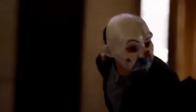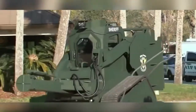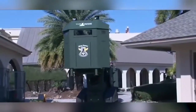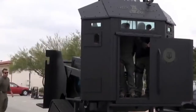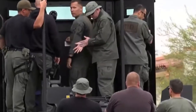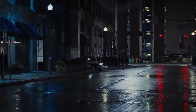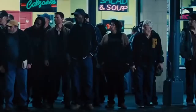Criminals never stop innovating, and therefore the police can't stand still either. Here's one of the latest tools available to the police forces in the United States of America: the Rook. At its core, this is a Caterpillar vehicle like any other created by the famous company. The standard Caterpillar has been heavily modified by the Ring Power Corporation, though, and is now ideal for police use.